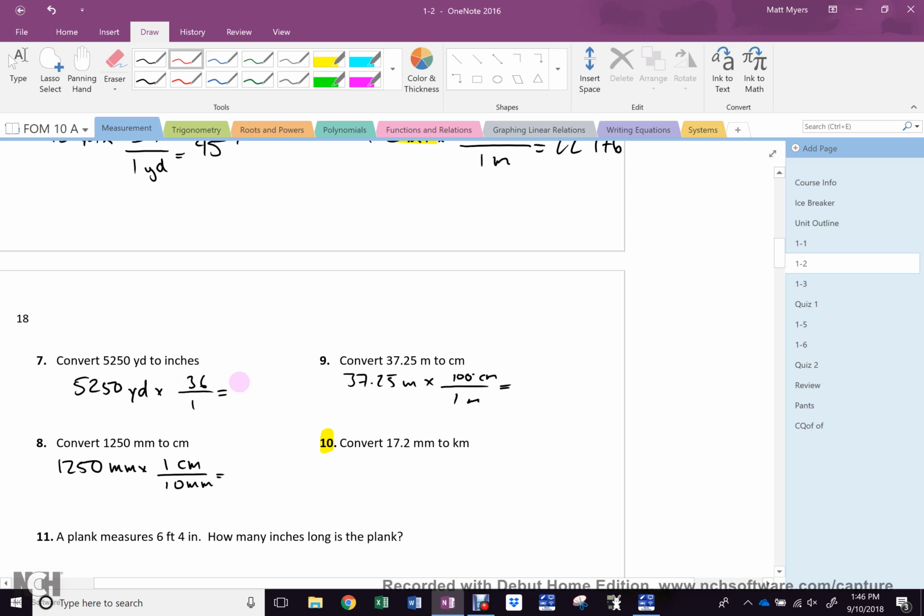And the answer is what? Somebody punched this into their calculator. I know they did. Don't be scared. The worst thing that can happen is I say no. What is it, Marcos? It is exactly 189,000. What's number 8? 125 centimeters. What's number 9? And why is number 10 a pain?